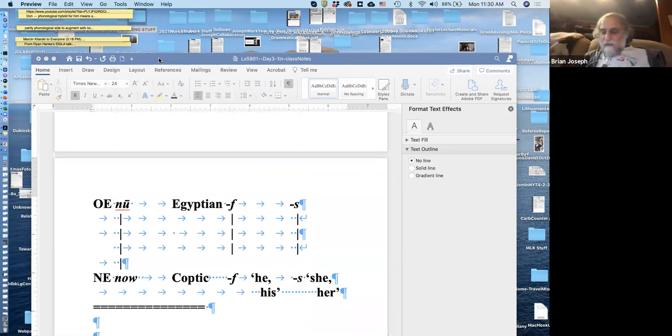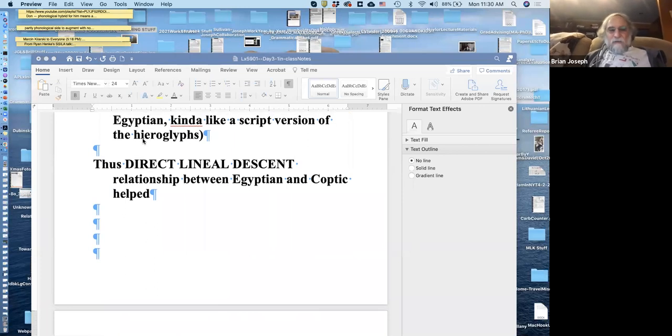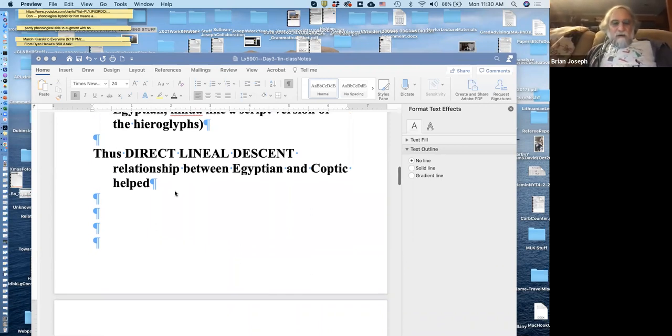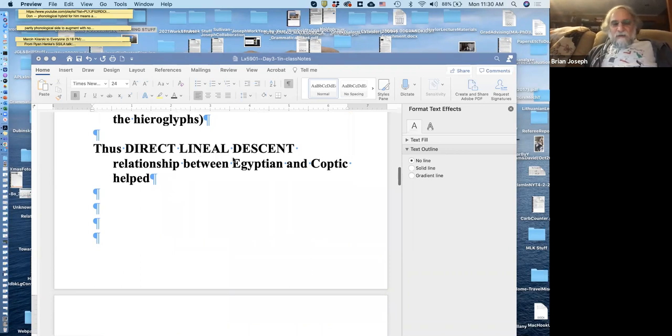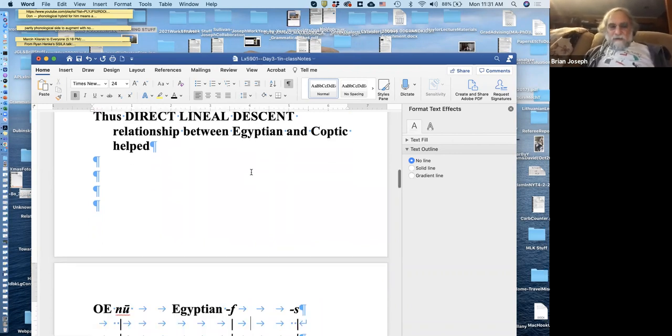So the point about the lineal descent is one that I will harp on a fair bit, because to me it's a really important point that we need to keep in mind as we talk about language history. The assumption that Champollion made about a lineal descent relationship between Coptic and ancient Egyptian was one that ultimately helped in the decipherment.